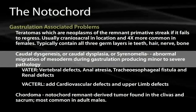If there's caudal dysgenesis or caudal dysplasias, this also will be an important part of the gastrulation process. One type of disease is sirenomelia, also known as mermaid syndrome. And this happens from a fusion of the lower limbs because the distal caudal eminence never develops. There are several associated issues with gastrulation that can have pathologies from minor to severe, known as the VATER or VACTERL associated issues.